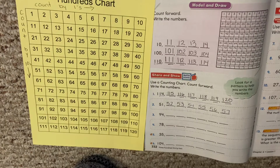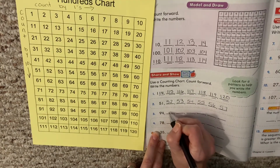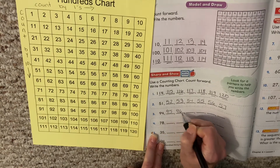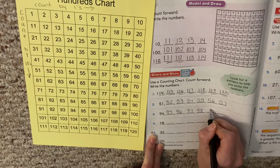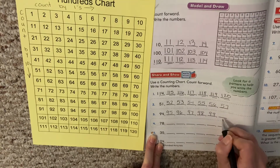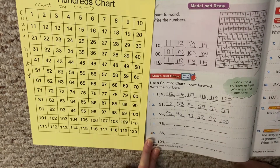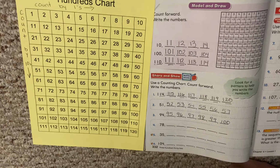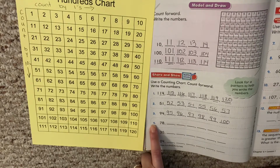All right, if you're hitting play, you're ready to check your work. So we had 94, 95, 96, 97, 98, 99, 100. If you made a mistake, pause, fix your work, and then you can come back. All right, let's look at this one together.